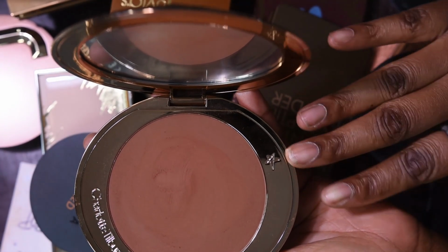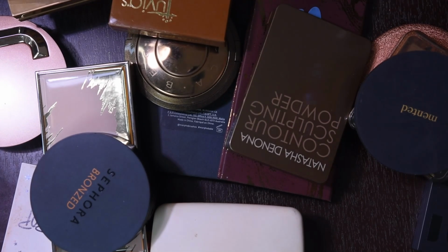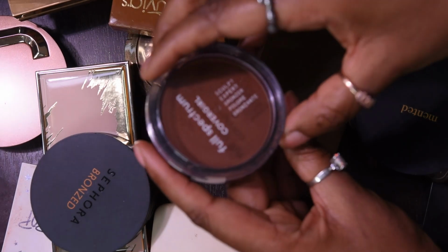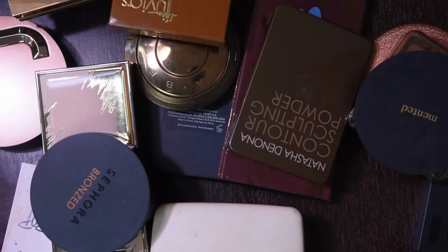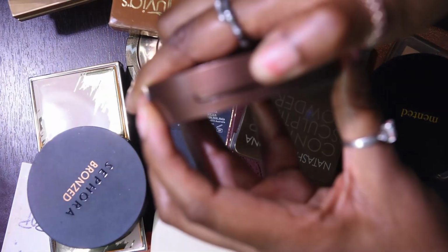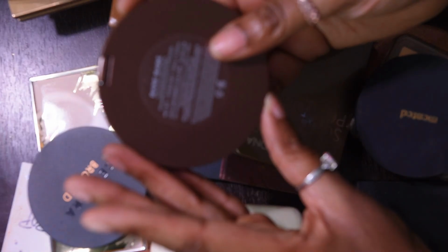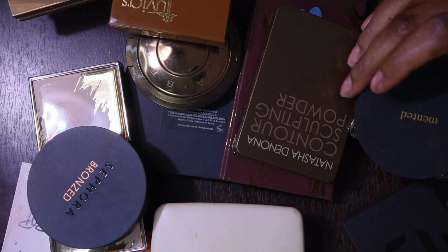I don't know what it is about the powder, but I definitely enjoy the powder a lot more than the actual cream, which is very interesting. Another declutter easy is pretty much the dupe of the Covergirl. This is the full spectrum. I think they discontinued this range as well. Just not something that I need. Not something that I need again from this brand. This is Jaclyn Hill's bronzer in Bare Babe. So this has just got to go.